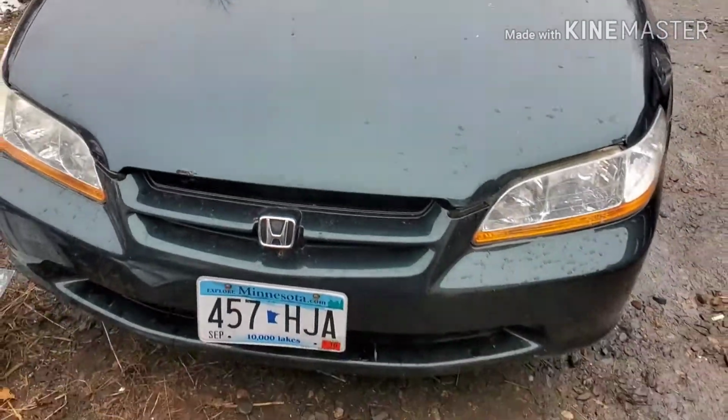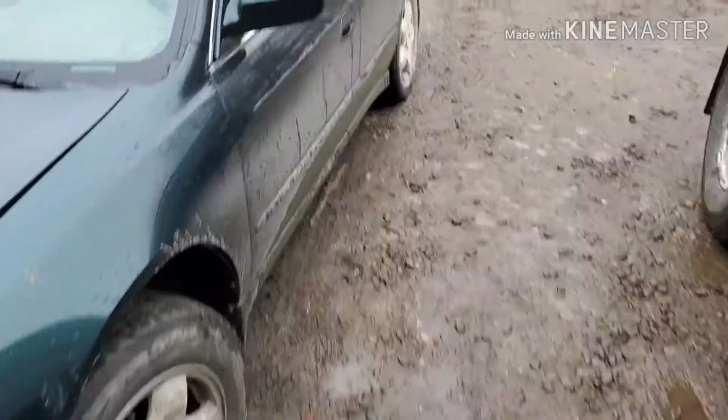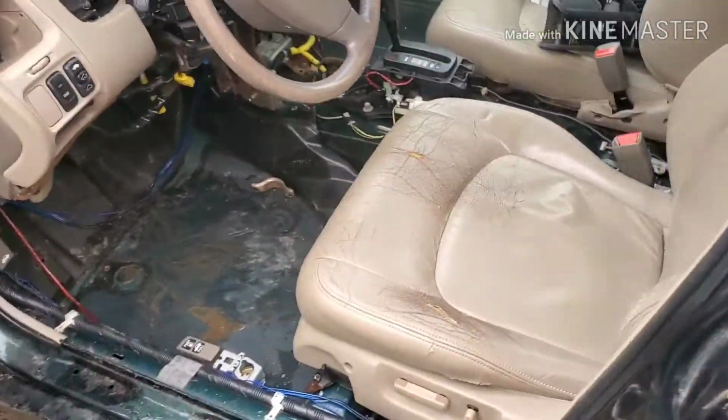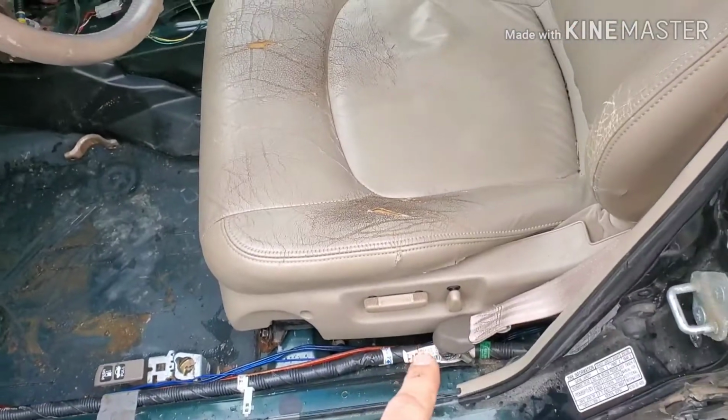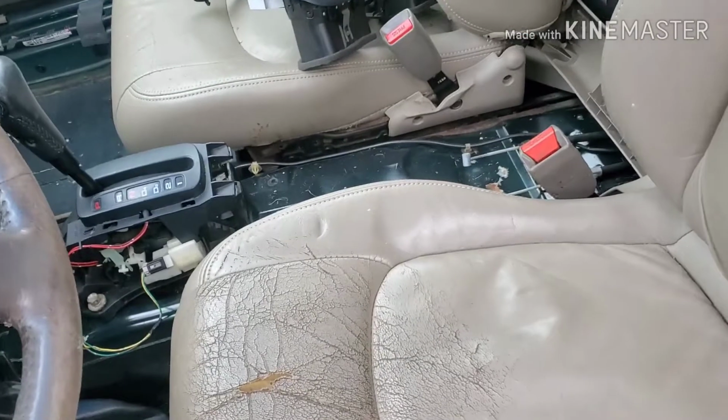What can I say? $200. Ooh, that exhaust stinks. I'm done smelling that. But pretty excited. Never had all the buttons on there before. Yeah, that's fancy. It's a fancy Honda.